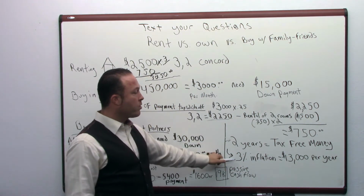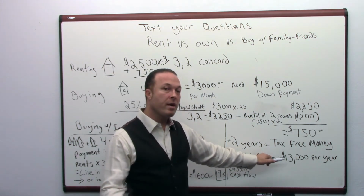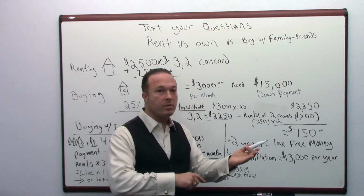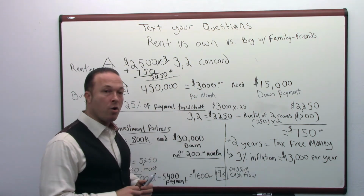$450,000, again, 3% inflation, rough numbers, that gives you about $13,000 per year tax-free money on average. Maybe a house goes up somewhere between 7 and 13, somewhere in that range. Okay? Now that's the example of buying a home.